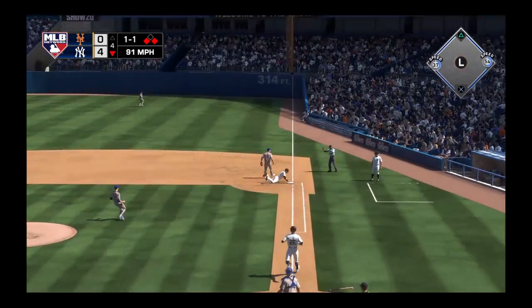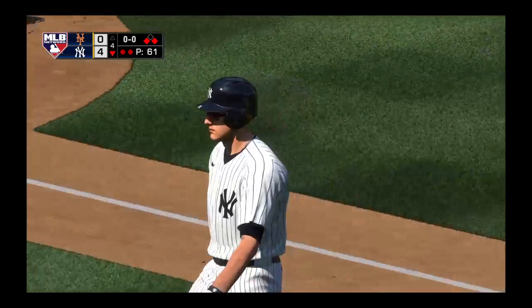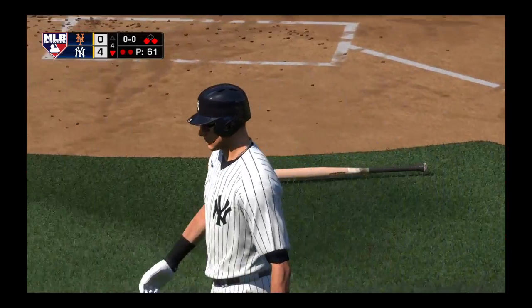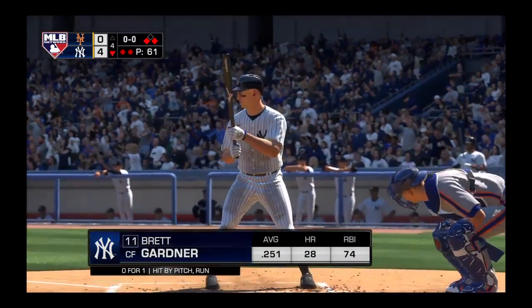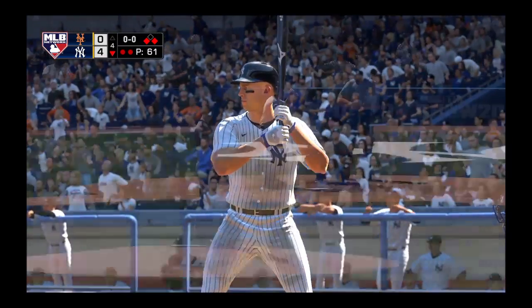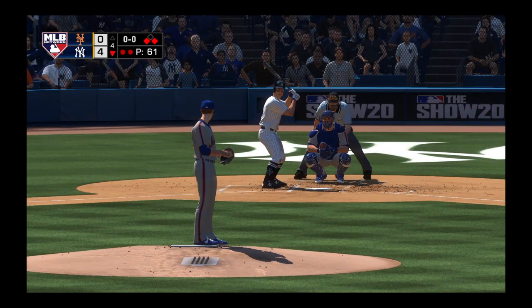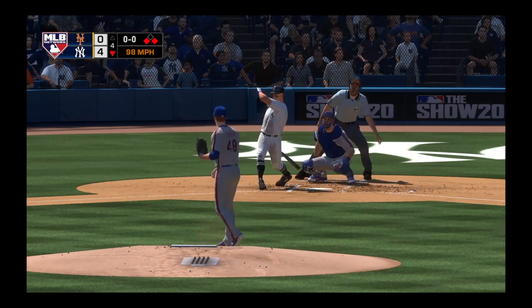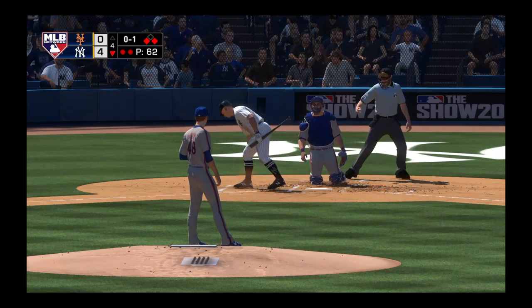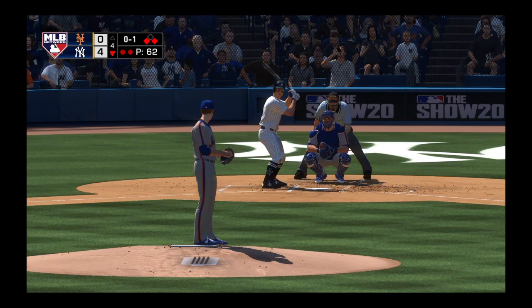A bullet to first base. Tries to dance back to the bag to double off the runner, but not in time. Digging in, Brett Gardner. It was a flyout for him in his last trip. Here's the first pitch to him. 0-1 the count. 4 runs, 5 hits, and no errors for the Yankees so far.